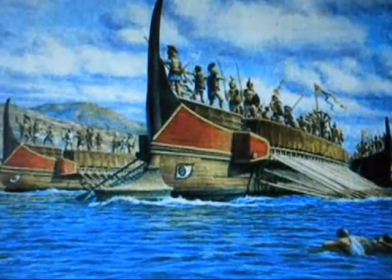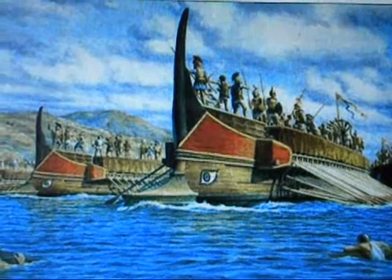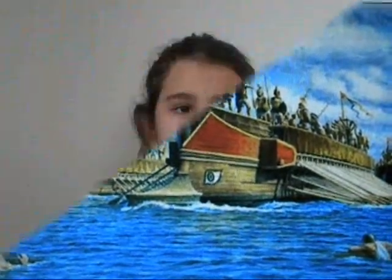The Greeks made lots of ships because they lived near the sea. Warships were made of wood and had 2,000 men on them. They were called triremes. They had 3 sets of oars on each side.